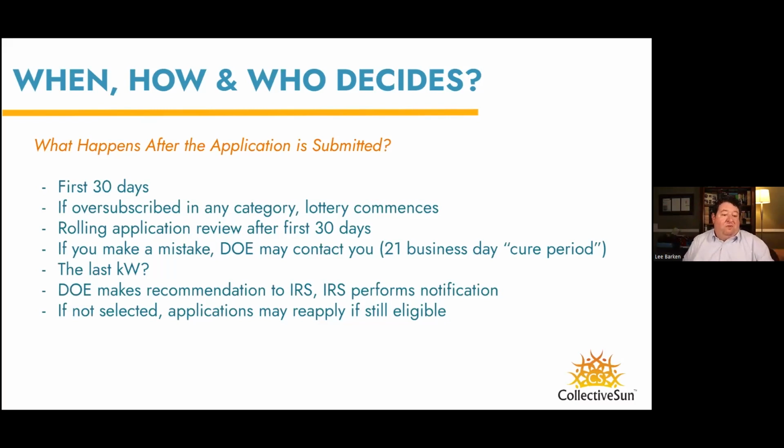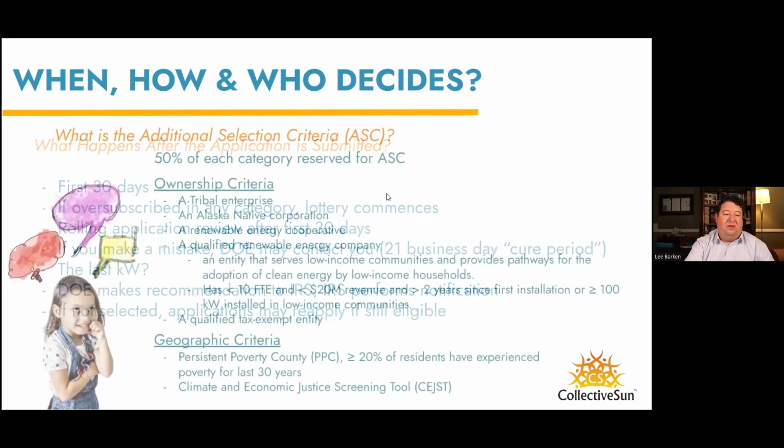And I mentioned before, if you're not selected, just reapply. It has nothing to do with, they didn't like the type of building or anything about the project. It's strictly there is an allocated credit. This is the first time we've seen a structure like this. It is new. So please do reapply if you're still eligible.